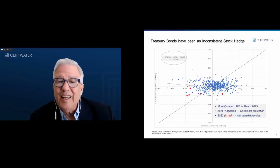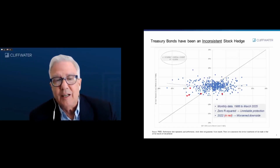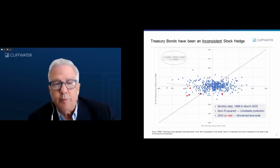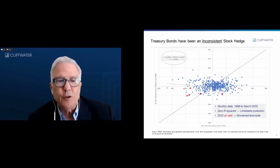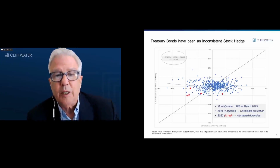That is, you really can't count on them. And that's reflected in the R squared, which is basically zero. Secondly, as we learned from 2022, and I've colored those points in red, basically Treasury bonds can hurt overall performance, as they did in 2022. I think there were 5 months during 2022 where not only did equities go down, but so did bond returns.